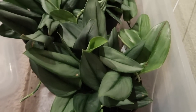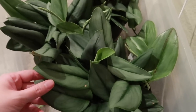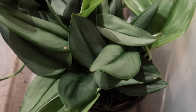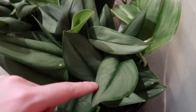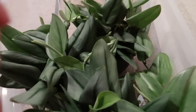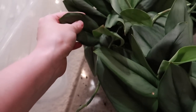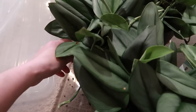So this is what I got. I got three of them. I got one for myself because I can't help myself, you guys. I just couldn't. I've had major FOMO. So I bought one for my older sister, one for myself, and then one for my little sister. As you can see, the leaves were kind of curled like that, and I believe it's because it got a tad bit too cold.